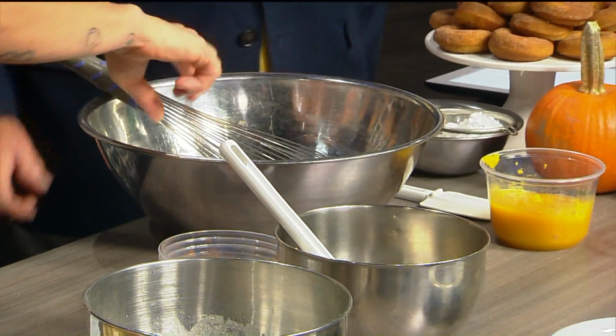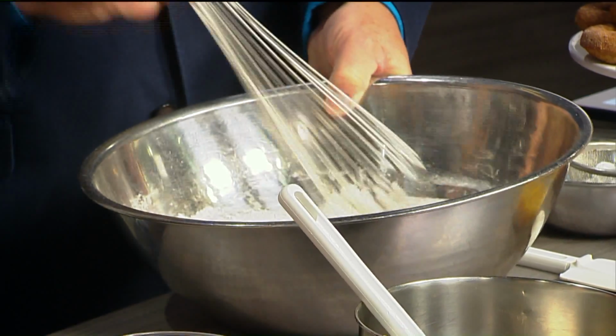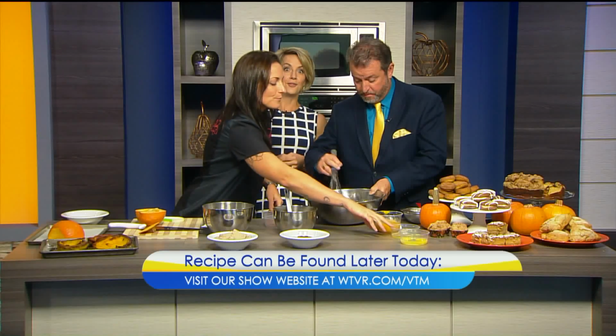Give that a whisk. Okay. Bill's going to help. That'll work. Well, I'll let you do the ingredients. I'll do the actual cake. Oh boy. Yeah, he's doing the hard work. You shared this recipe with us as well, right? Yes. So we will have that later today. Available for you. Awesome.